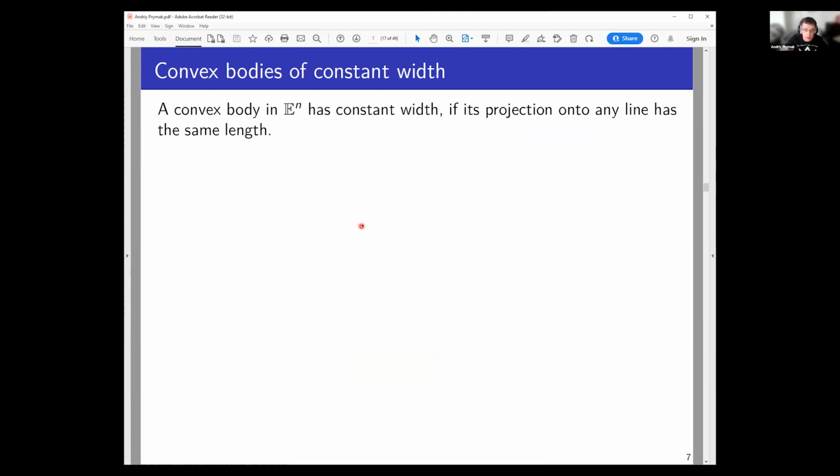And that's a very easy thing. If you take a convex body, take any direction, any line, and project it onto that line, what you are getting is going to be a segment if it's a convex body. So if the length of that segment doesn't change, no matter how you rotate the line, we call that body a body of constant width.